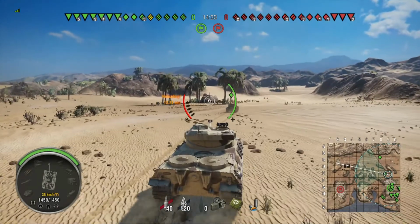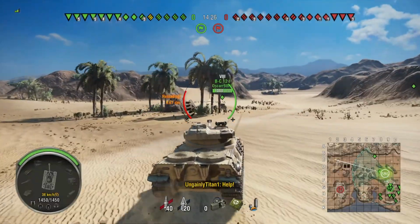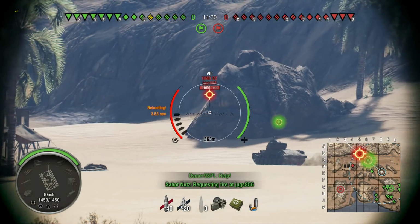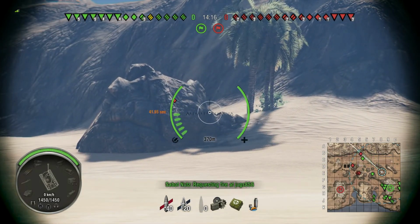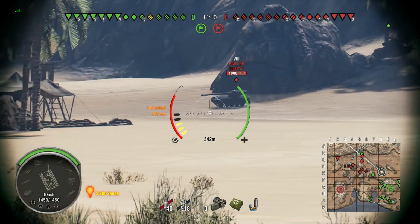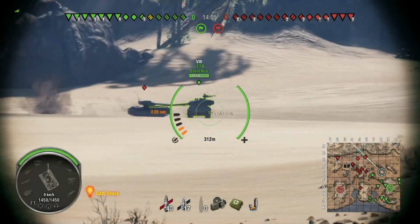However, it does suffer from all the problems of autoloaders, and a bit more so, because it's my first time having an autoloader that's got a very long reload time. It's got 47 seconds base. I think I have it down to about 40 seconds or so, just about 42 seconds. And that's a long time. A lot can happen in the game in 42 seconds.